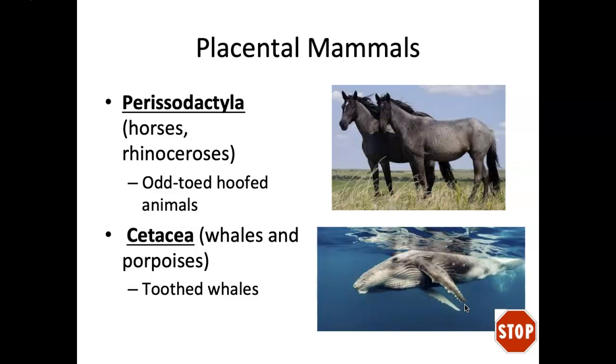And the last order is Cetacea. This is all of our whales and porpoises. These are our toothed whales that live in the ocean water.